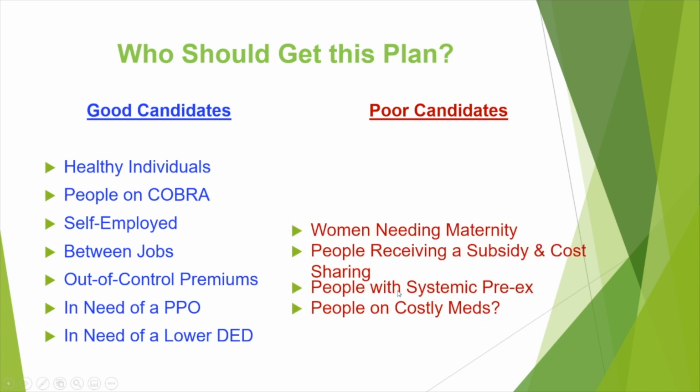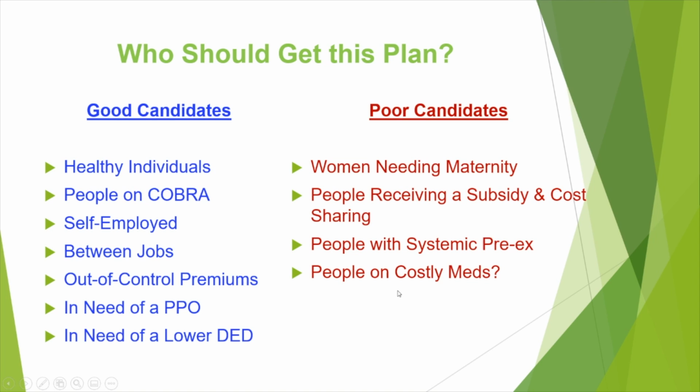Poor candidates, women needing maternity, and you tell them that up front before you even start the conversation. People receiving a subsidy and cost sharing. Usually, if they're receiving a cost sharing, a lot of times it's going to be a lot less expensive than this product, maybe like $50 a month. People with systemic pre-existing conditions, and people on costly meds.